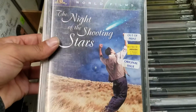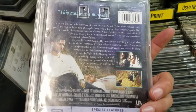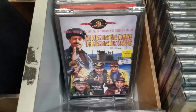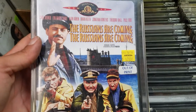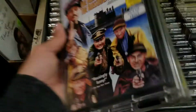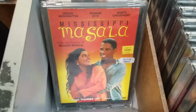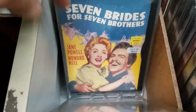The Night of the Shooting Stars. Never heard of this one. Kind of weird. The Russians Are Coming, the Russians Are Coming. That's out of print. I don't know what the hell this is. Looks like comedy. Already have that on tape. Have that.